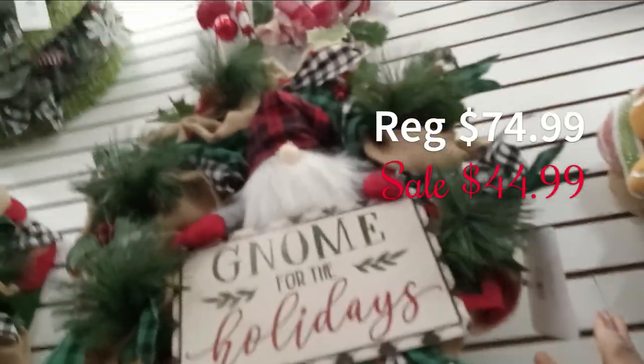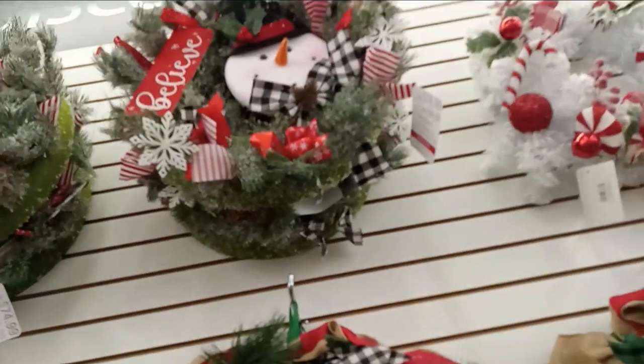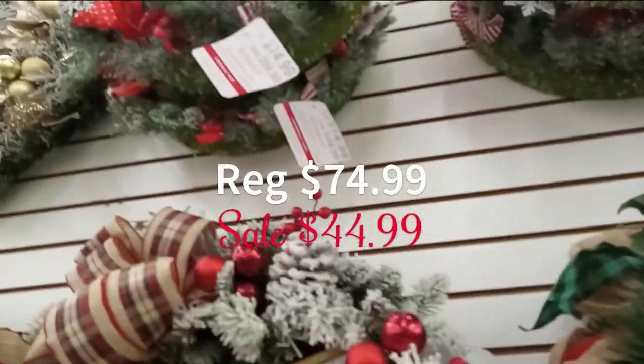One of these days, I'm just going to do a whole entire gingerbread theme. Like, have a whole entire room dedicated to gingerbread. I mean, like, the houses, the mats, everything. I think that would be so cute. Like, just have gumdrop buttons and everything like that.